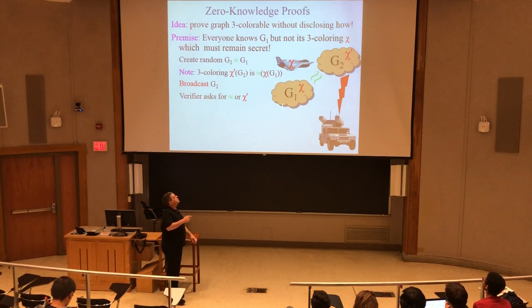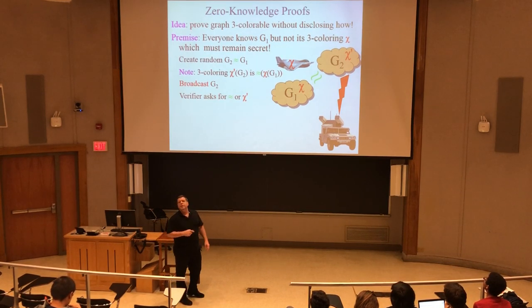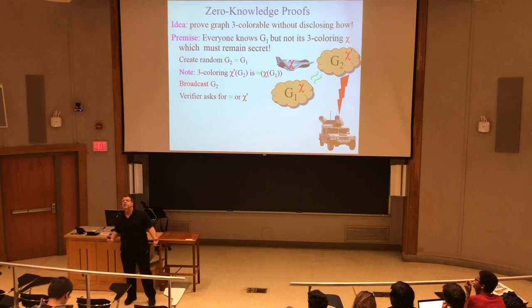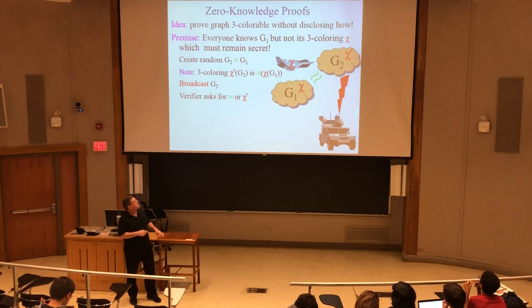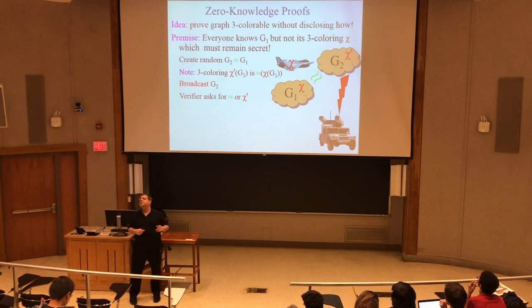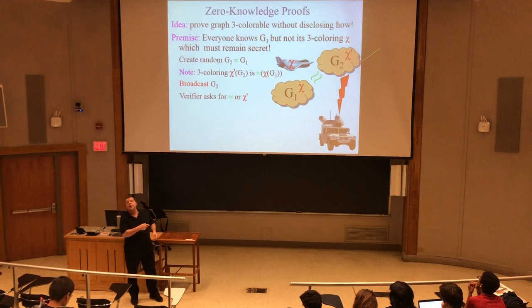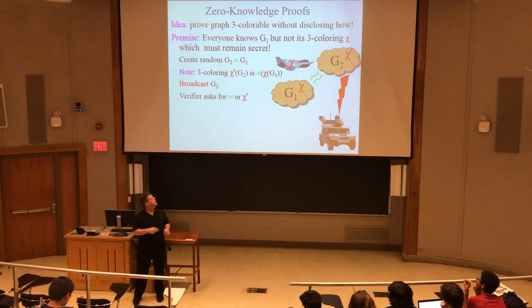So everybody in the world knows the graph, but only you know the coloring of the graph. So to convince somebody that you know the coloring of this graph, you generate an isomorph. Nobody knows how to compute isomorphisms from scratch unless you know them. We already talked about that, right? So you create an isomorph, and the ground station asks to see either the isomorphism in green or the coloring of the isomorph, this psi prime, but not both. And if you can successfully either show the ground station how these two are isomorphic, and separately on other occasions show them that this is 3 colorable and you know the coloring, but not both.